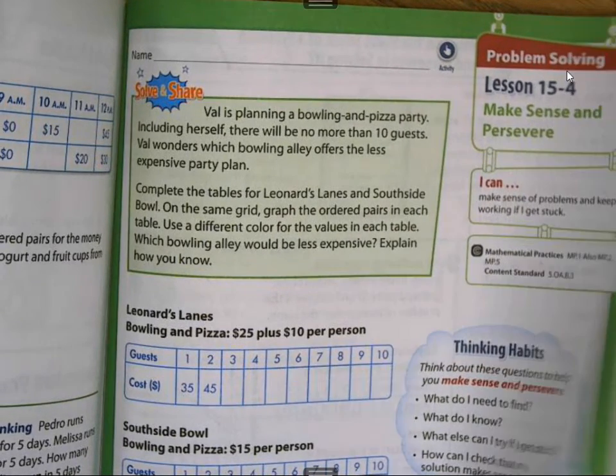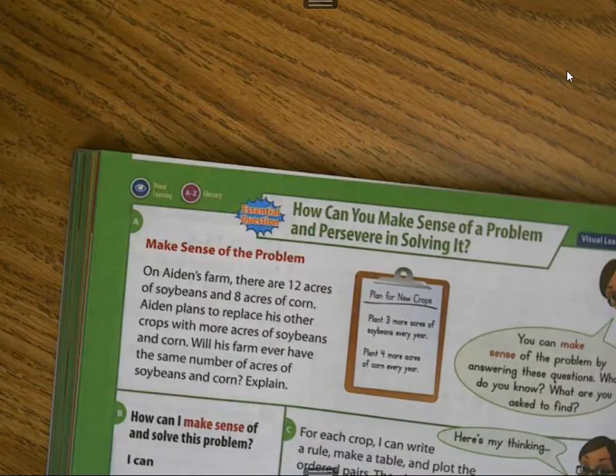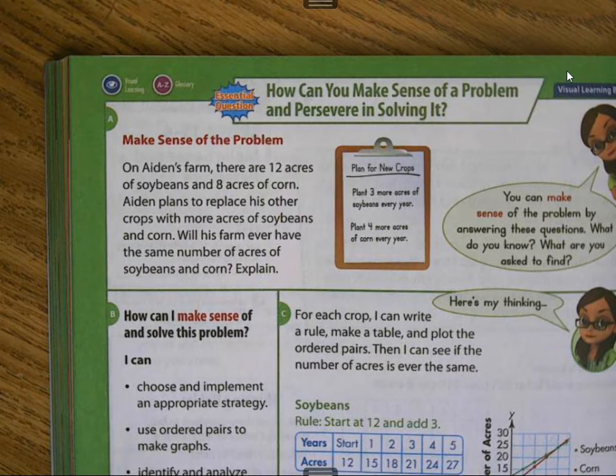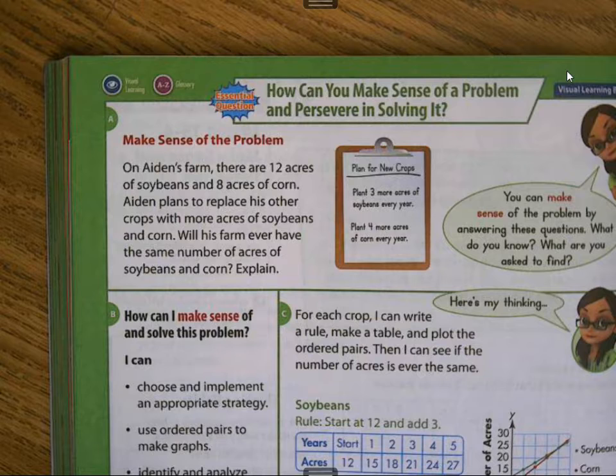So our essential question is on page 606, and we're simply going to say, how can you make sense of a problem and persevere in solving it? So just a good basic essential question for what we're going to be doing today. However, we are going to be working with graphing and analyzing patterns.